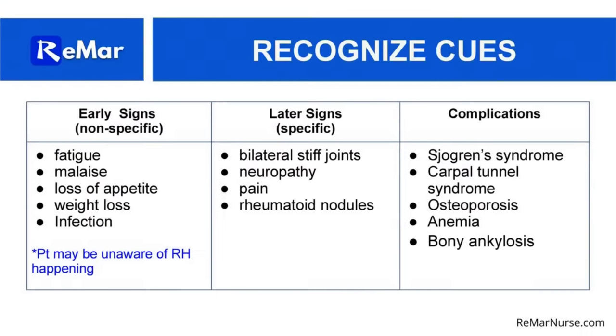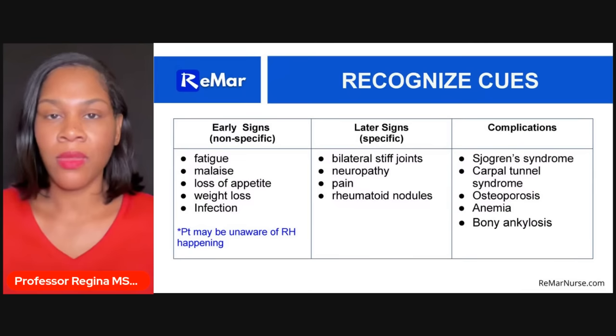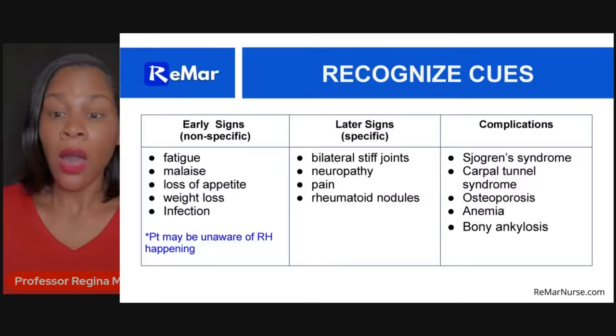Look at the early symptoms. What do we call them? Nonspecific. So your patient may say, I have fatigue. I have malaise, loss of appetite. I'm losing weight. They may have frequent infections. And they're going to the hospital, they're going to their primary care provider, and they're saying maybe you're anemic, right? Maybe you have the seasonal flu. Maybe you just need some iron. And actually what's happening is this rheumatoid arthritis. So the patient may be totally unaware that they're on the progression to have that.